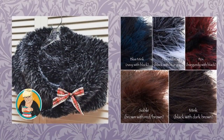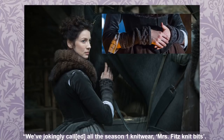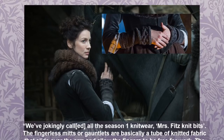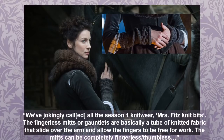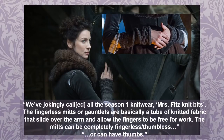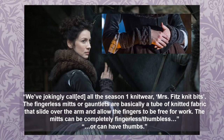Here's a Knitsy Blonde cowl that Sandy created using faux fur. She offers it in a variety of colors, as you can see on the right. And here is another set of mitts that Claire wears. Sandy says that we've jokingly called all the Season 1 knitwear Mrs. Fitz knit bits. The fingerless mitts, or gauntlets, are basically a tube of knitted fabric that slide over the arm and allow the fingers to be free for work. The mitts can be completely fingerless, thumbless, like these ones seen here, or can have thumbs.